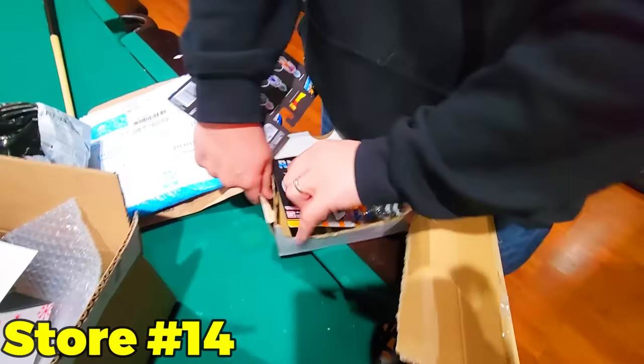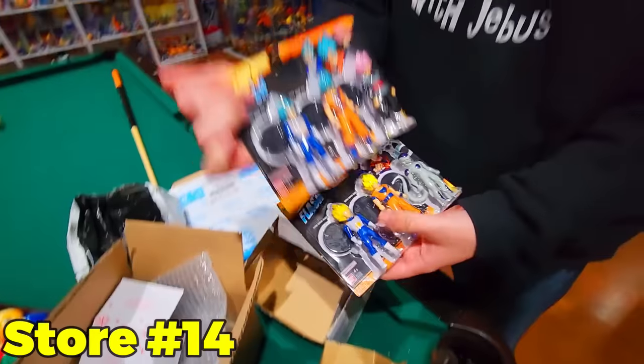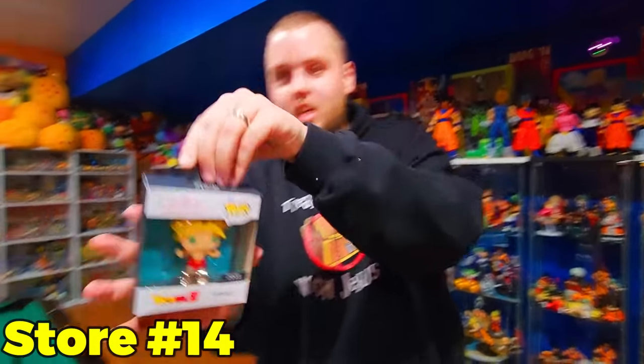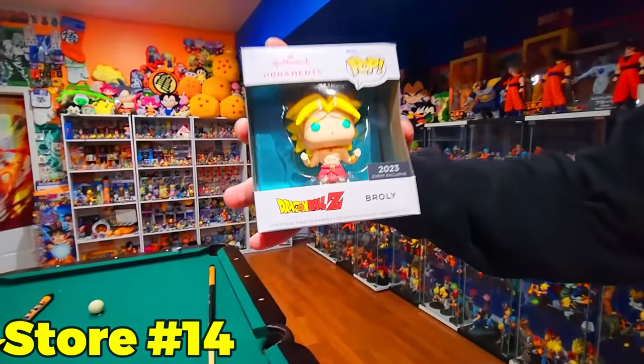Remember at the beginning I told you I ordered these off eBay. So at least he removed the price tags so I don't have to feel bad and see a price tag on them. But right. We got the new Flash figures right there from eBay. And then this guy I've been seeing people post, but he was an exclusive at Comic-Con we couldn't go to. But check that out. 2023 exclusive Broly Hallmark ornament.